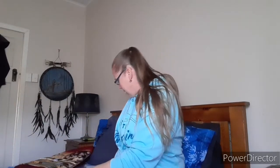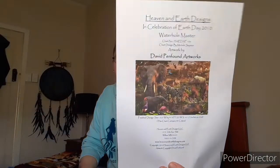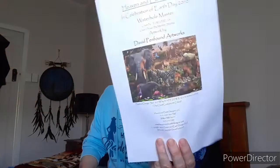And then, as we all know, Heaven and Earth was having a 50% off Labor Day sale. And yes, I did succumb to it this time around. So the two patterns that I got was this one, which is Waterhole Masters by David Penfound.